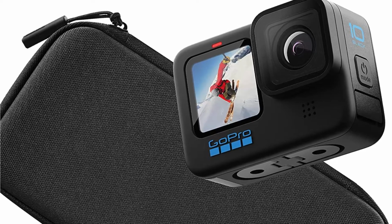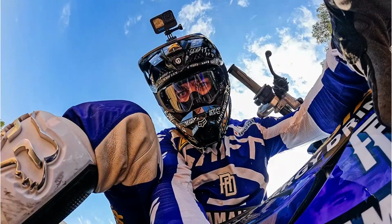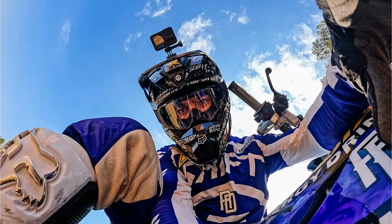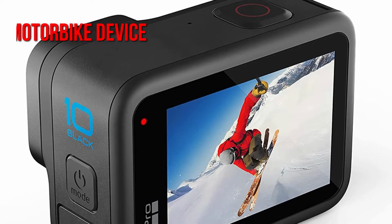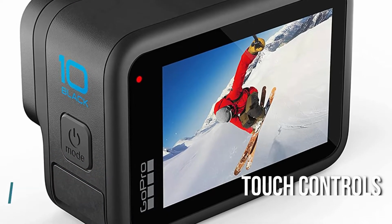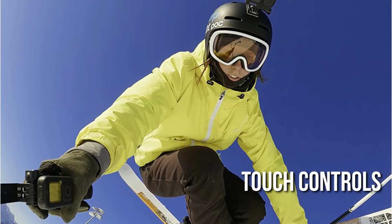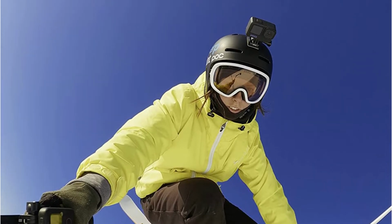GoPros are perfect for mounting to a range of objects or body parts and shooting fast-paced photographs and films on the move, so it's no surprise they're a popular motorbike device. Thanks to the new GP2 processor, this waterproof model guarantees smooth filming and fast touch controls. A new water-shedding hydrophobic lens cover is also available, preventing unwanted moisture from ruining your shots.